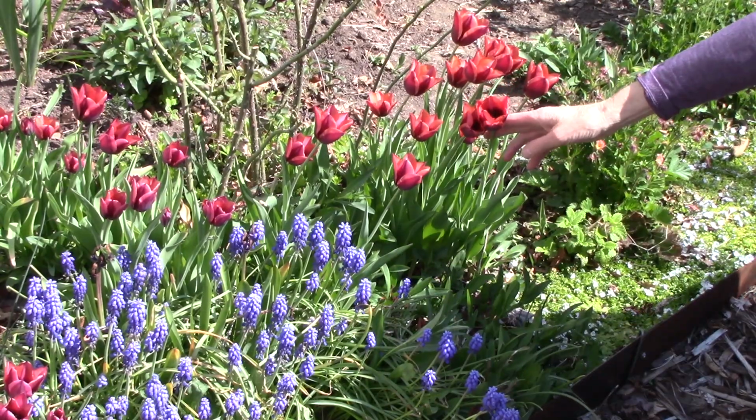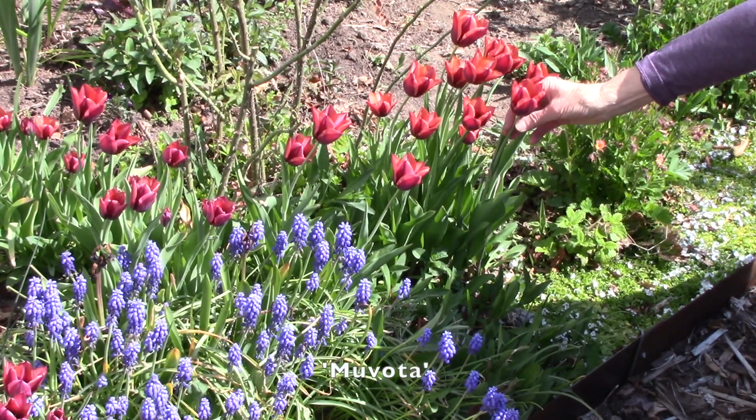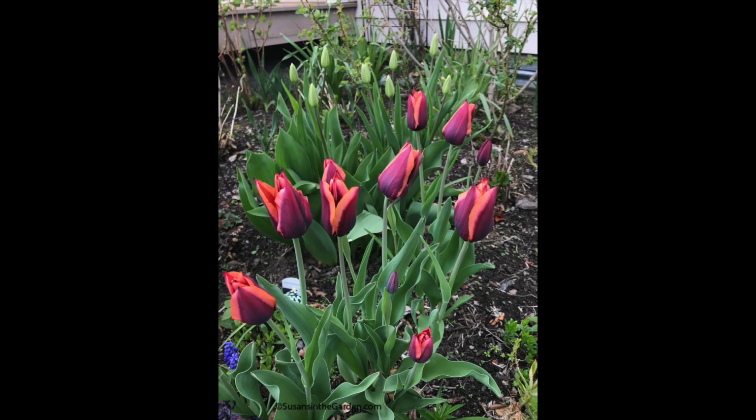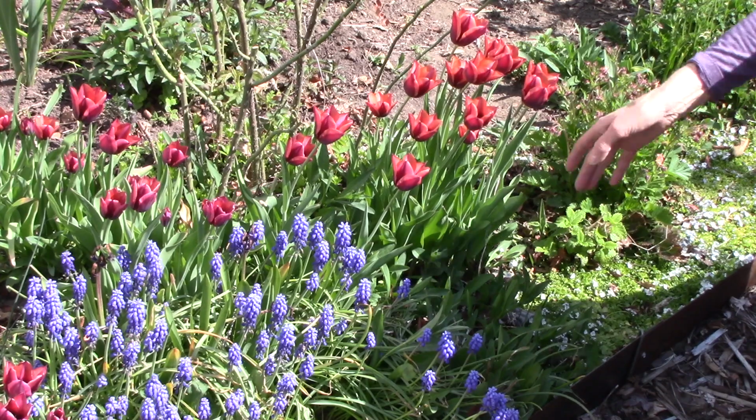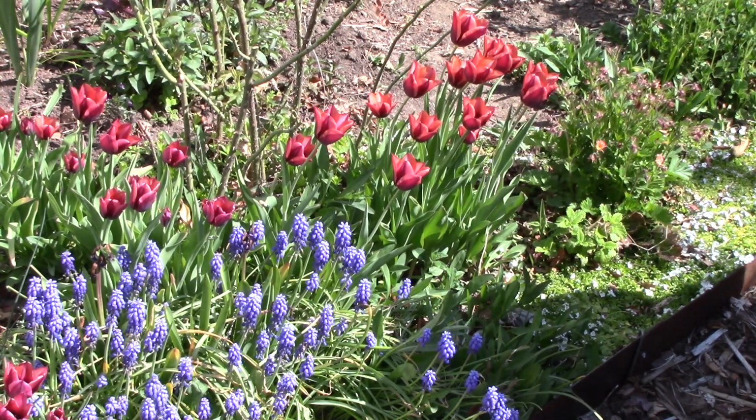These amazing tulips are called Muvota. I saw them at a flower show a few years ago, and I thought I have to have those. So I've got them in various beds, and of course they look pretty stunning next to these grape hyacinths.